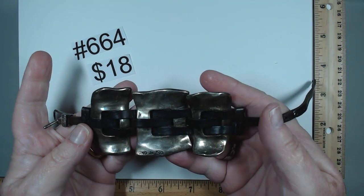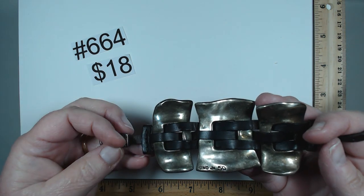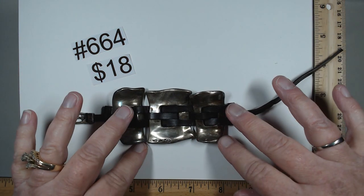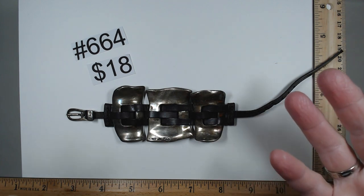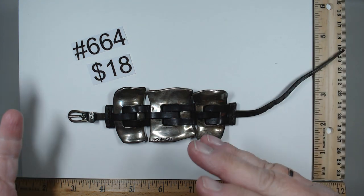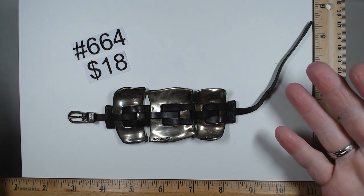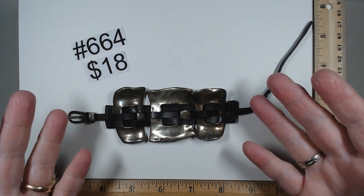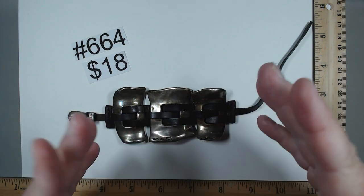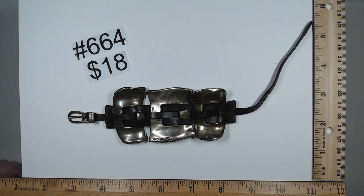All the leather on the interior looks good. The buckle seems to be functioning properly. And I found the same piece, it's like $150 used. Gang, you know me, I got a good deal on this box. I just want somebody to love it. I'm going to ask 18 because I haven't seen anything close in that price range. So I think it'll be a good deal for you. If you're a flipper, here you go. This is item number 664.